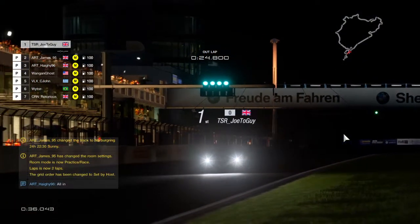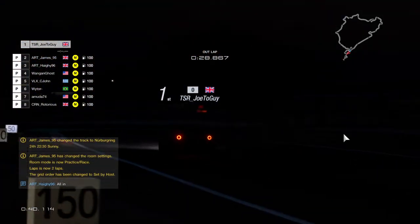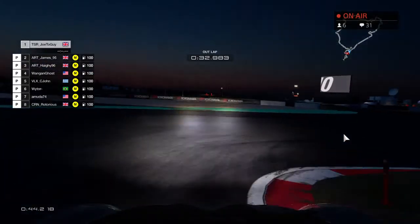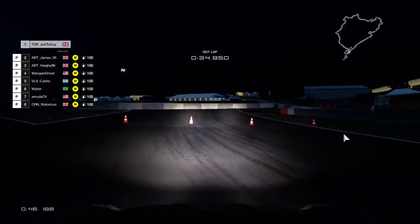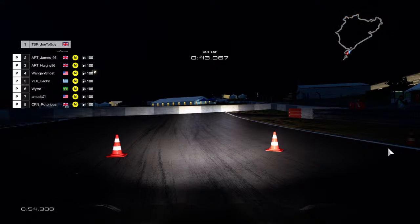Here we go, the Joe 2 guy. Here's the kind of visibility you can expect. Purely from the headlights. Look at this. Here's an onboard. Got some billboards. 2 cones on screen. Oh, 3. There we go, the sneaky cone in that corner.